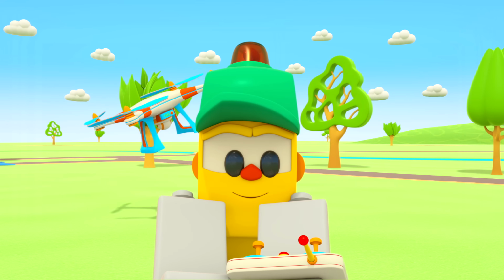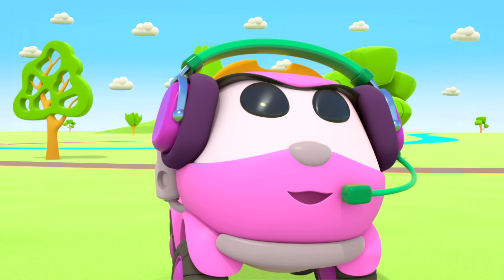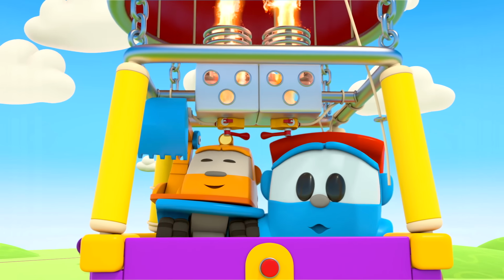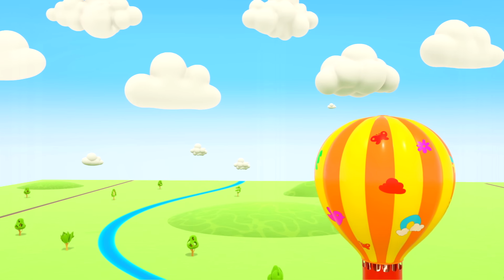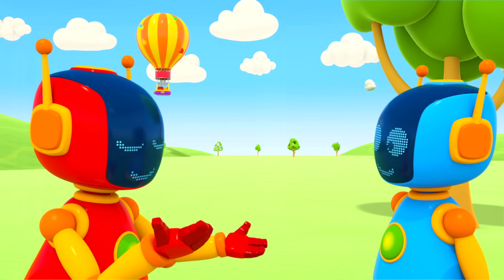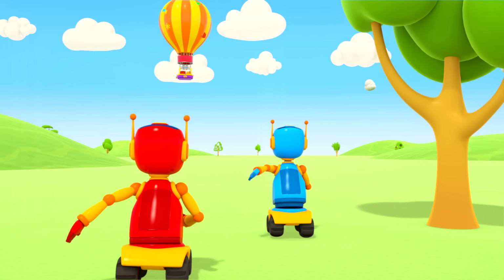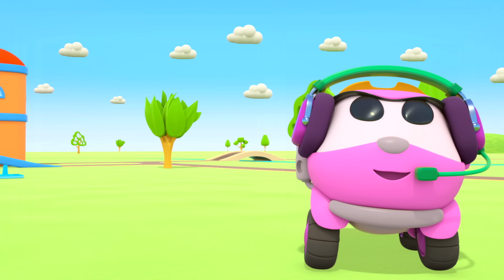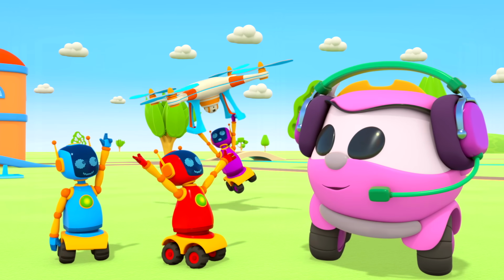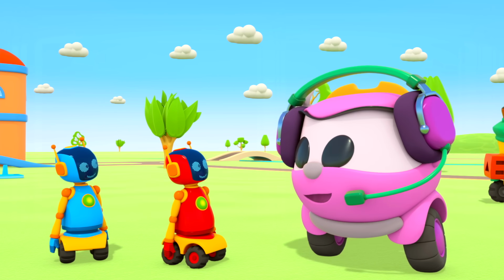And Lifty's flying his drone in the sky. Pilot of the hot air balloon, how's your flight going? Super! Super! The balloon has gone very high into the sky. Even the robots have noticed it. They also want to fly. And they're fighting over who will go first. As per usual. Robots, don't fight. You can go fly next.